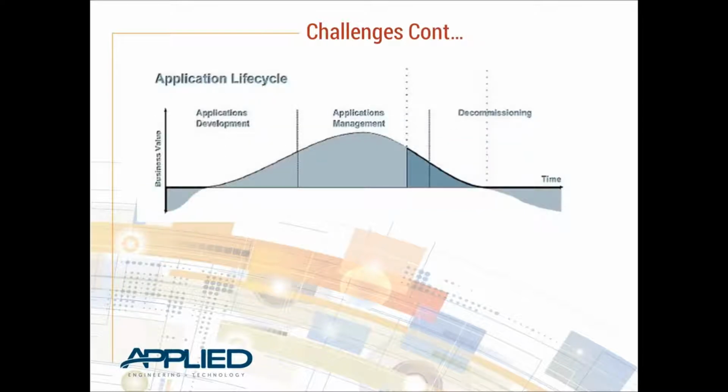So let's take a look at the application lifecycle. The question might be, when and where does Applied Engineering get involved? Well, it's somewhere in this continuum, whether it's the development of a new application, the envisioning of that, the actual coding and launch of a new application, the maintenance, or the decommissioning. We'll talk about that after a bit.